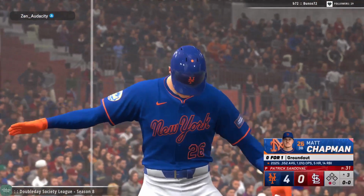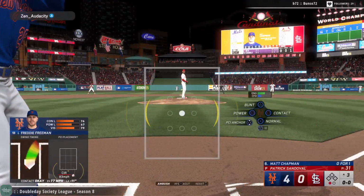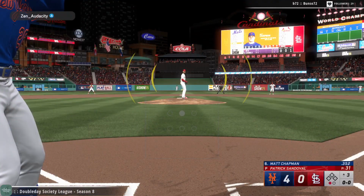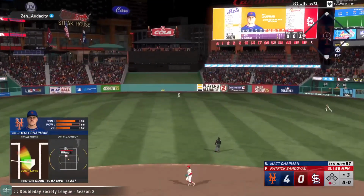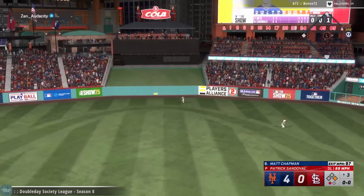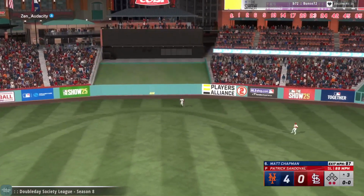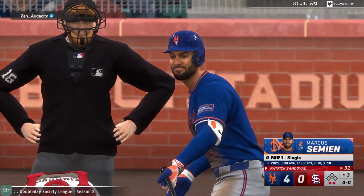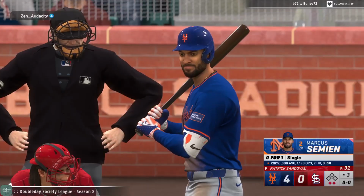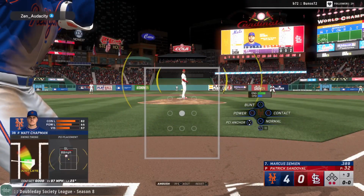Now Matt Chapman at the plate. Batting, 3rd baseman Matt Chapman. Wilson on the move and makes the grab, and there's 2 down. 2 down, bases empty. Now it's Marcus Semien. Reached on an infield single his first time.